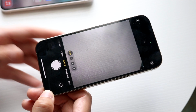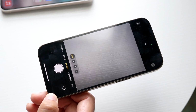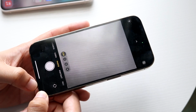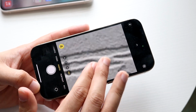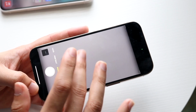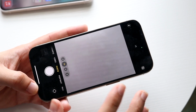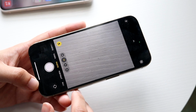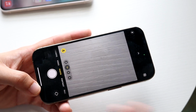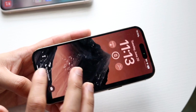Zooming out, you have 0.5x zoom. So that is another cool thing that we have here, having that ability of still having 0.5x zoom, basically the same thing as the iPhone 14. You're still maintaining a lot of different capability here: video mode, cinematic mode, portrait mode, panorama mode. There's a lot of good stuff going on with this phone. It's a good upgrade coming from the 13 Pro, but I still feel like from the 13 Pro to the 14 Pro, it really wasn't that big of a change.